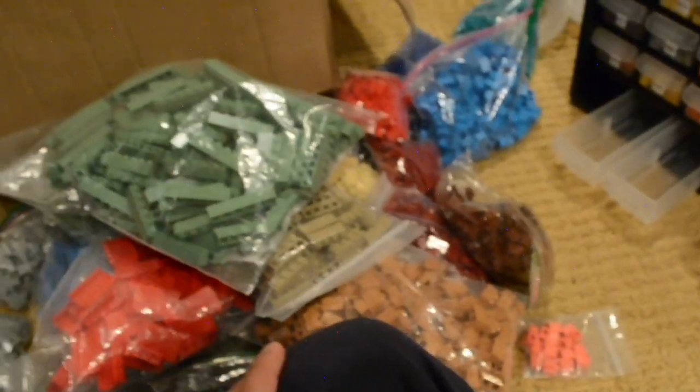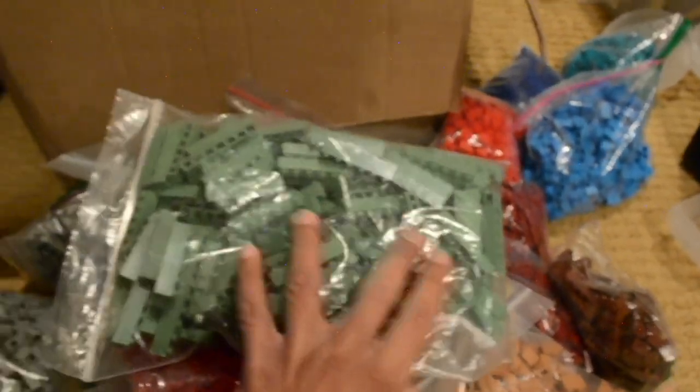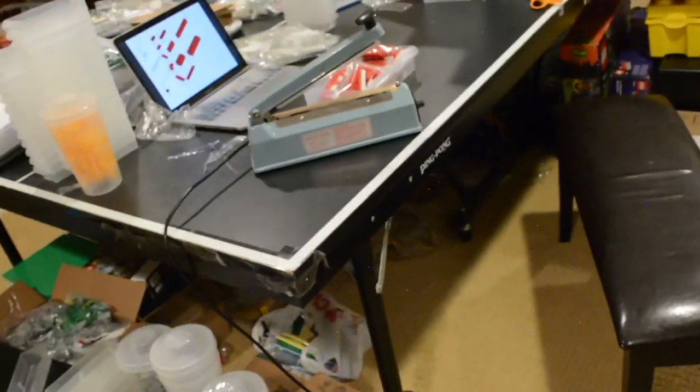So I still have a couple of parts. I think the majority are like this huge bag of fan green 1x6 bricks I got at the Pick a Brick wall a while ago. That one obviously cannot fit in either a small or even a large one, so I am going to have to find a different setup for that, and we'll see. Maybe it'll just be put in a Pick a Brick cup. Anyways, I hope you guys enjoyed this portion of the video.